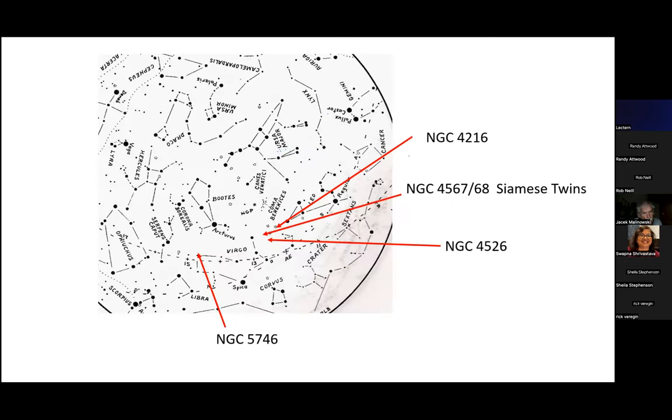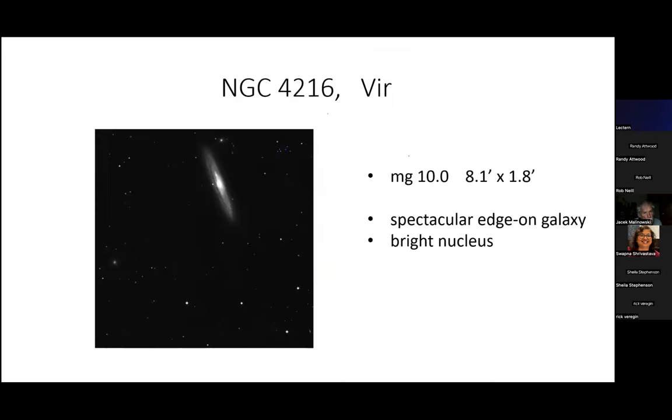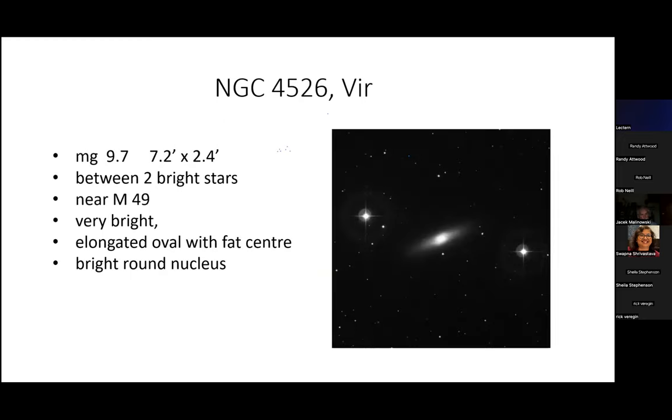Okay, now we're going to go down. Finally, we're going to get to Virgo and see some Virgo galaxies. Okay, so NGC 4216 in Virgo, magnitude 10, it's bright, it's long, 8 minutes of arc. It's also one of the finest deep sky objects in the Observer's Handbook. This one had a bright supernova in it in 1994. And it's quite a spectacular edge-on galaxy, 45 million light years away. I can see a bright nucleus when I look at it.